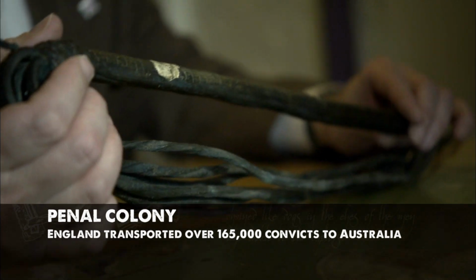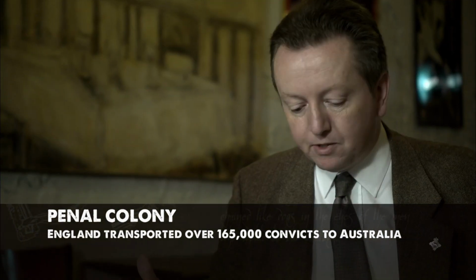But I know in British penal colonies around the globe, the smaller version of the cat, certainly described as the boy's cat, could be something like this. I think you're probably looking at something which may even be mid-1800s.